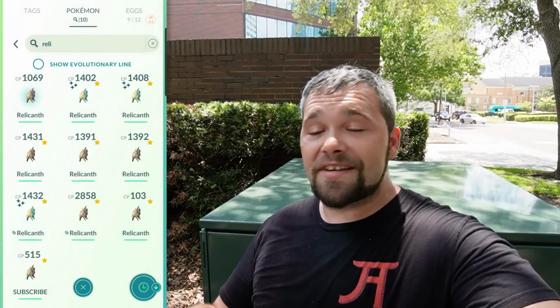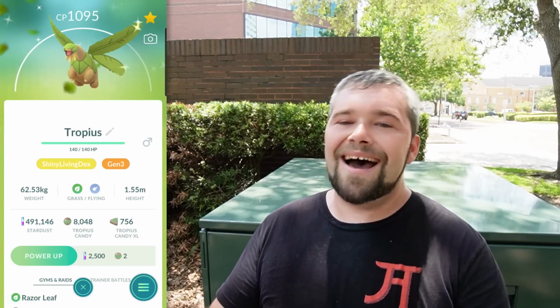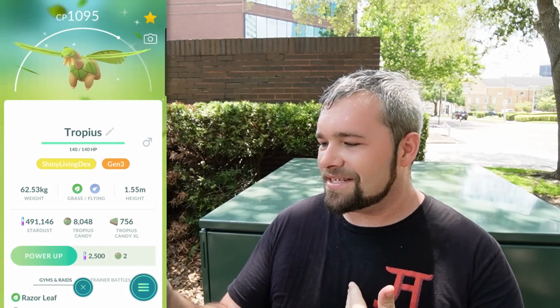And just in case you were curious what the shiny Relicanth and the shiny Tropius look like, it looks like this. It gets this wonderful blue color. It is really nice. And this is what the Tropius looks like. It's also pretty good. It's not as good as the Relicanth in my personal opinion, but it's not bad either. And that's the entire research.